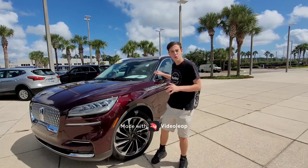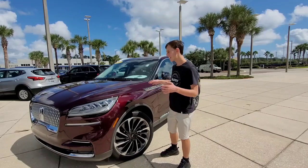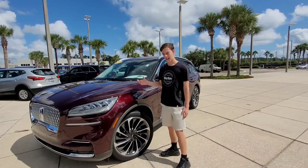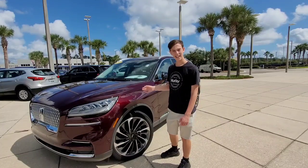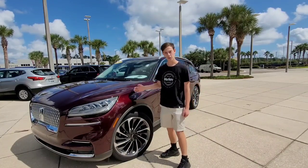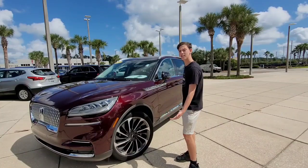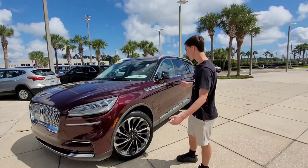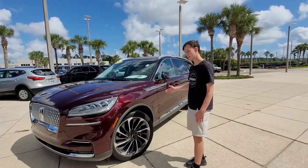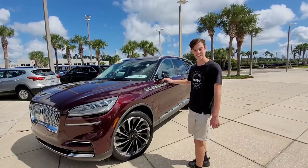The 2022 Lincoln Aviator Reserve. The Lincoln Aviator was a nameplate from Lincoln in the late 1990s, early 2000s, that Lincoln killed off. But then they decided to bring it back to this, the new Lincoln Aviator. I personally think they did a wonderful job, and I love the way these Aviators look.